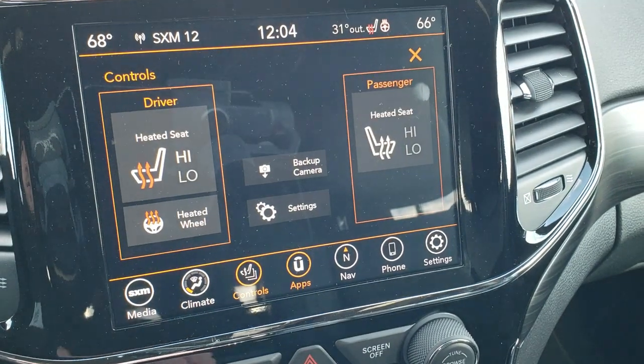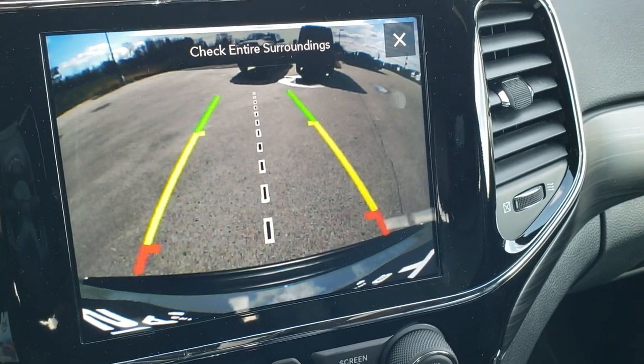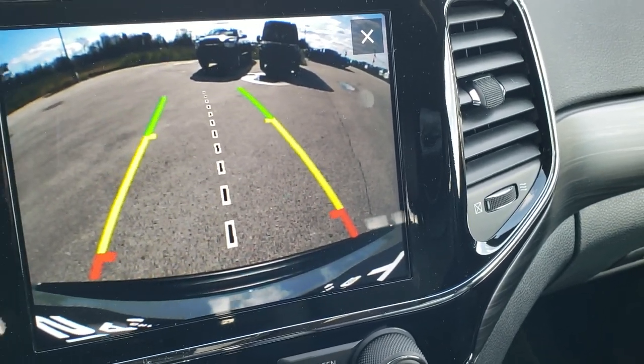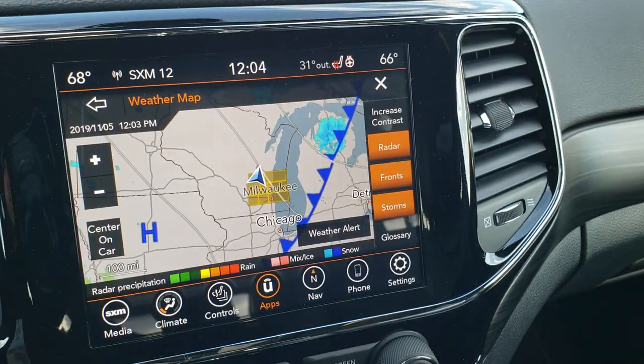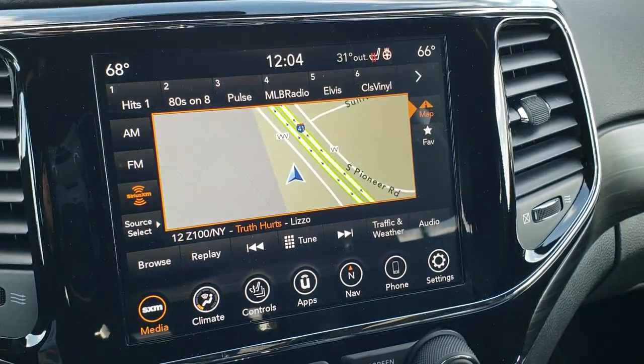You can do your heated seat and heated steering wheel controls right here. Take a look at this backup camera. Really nice and clear. Has the dynamic grid lines on there as well. And I didn't even have to put it in reverse to check that out. You get AM, FM, and Sirius XM radio capabilities.